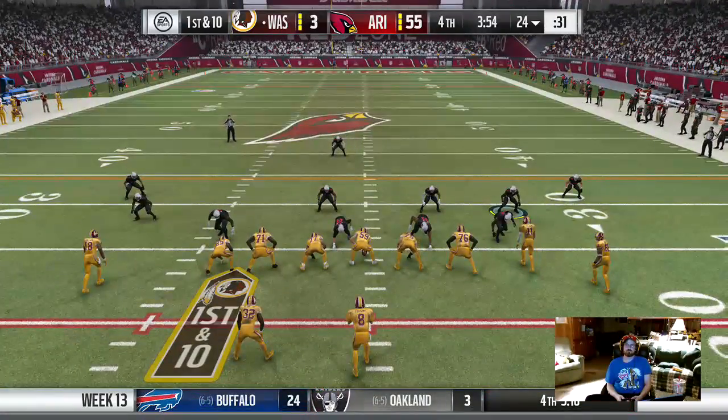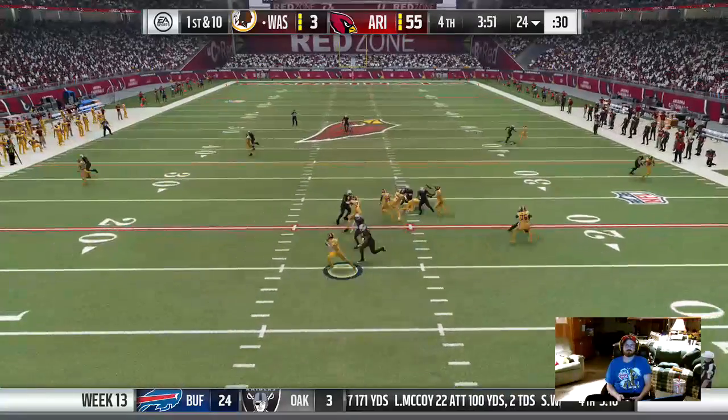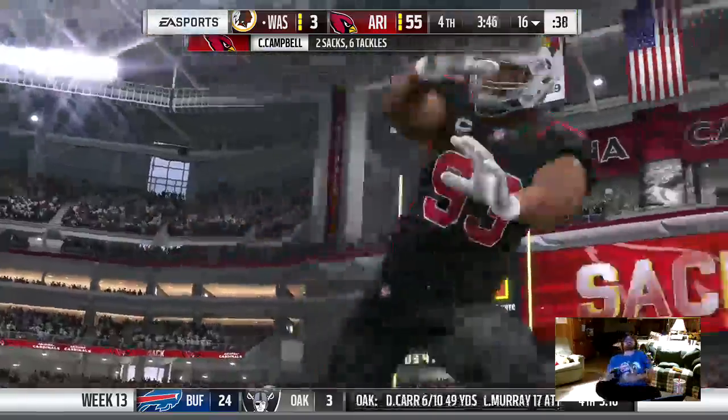Sense of urgency has to take over for them here. They know the score. They know the situation. And by the way, get him. Get him. Calais, he's brought down for a sack.